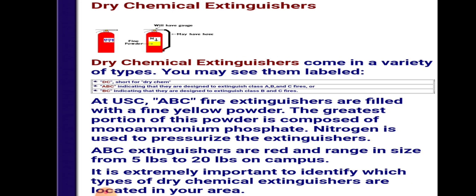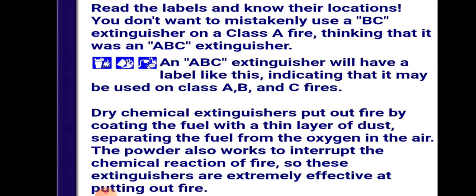The greatest portion of the powder is composed of monoammonium phosphate. Nitrogen is used to pressurize the extinguisher. ABC extinguishers are red and range in size from 5 lbs to 20 lbs on campus. It is extremely important to identify which types of dry chemical extinguishers are located in your area. Read the labels and know the locations. You don't want to mistakenly use a BC extinguisher on class A fire, thinking that it was an ABC extinguisher. An ABC extinguisher will have a label like this, indicating that it may be used on class A, B, and C.